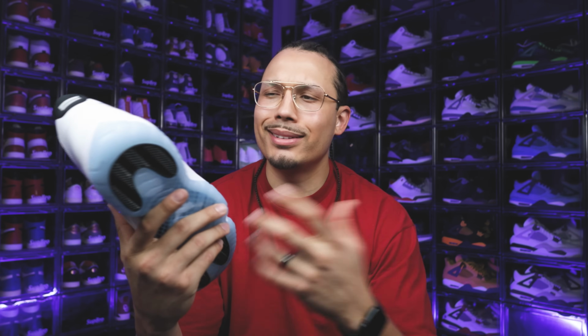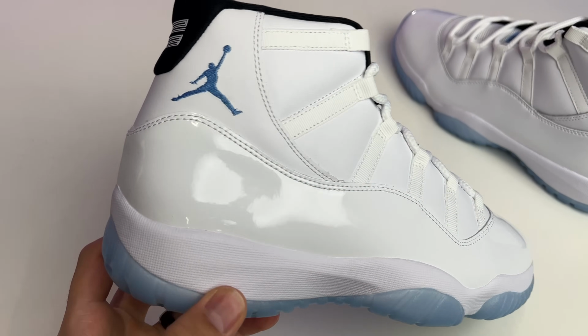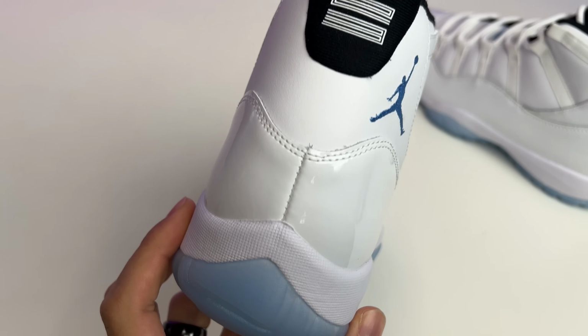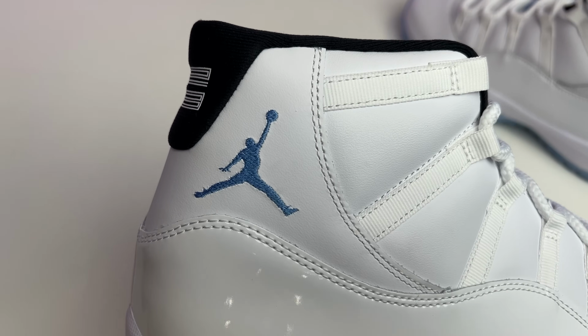Now this next one is a no-brainer. It's the Christmas 11. How do you not put it on the list? If this was a top 10 list for this year in my pickups, it might not have made my top 10, but luckily we're in the top 24, so it did make the top 24.